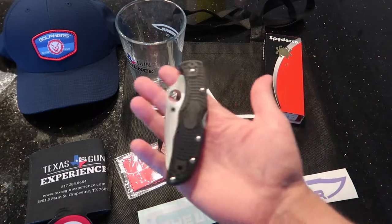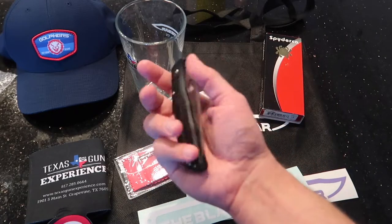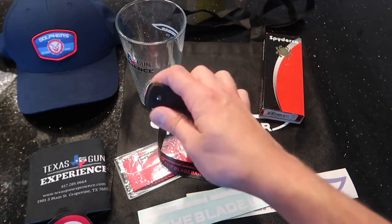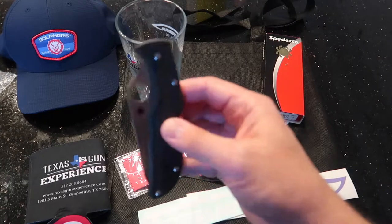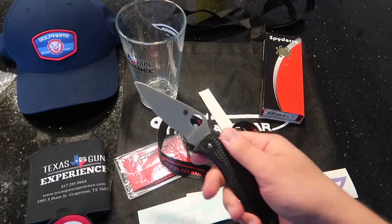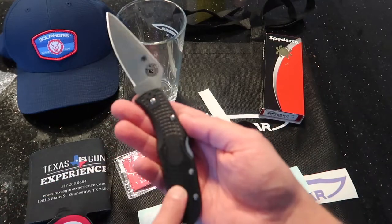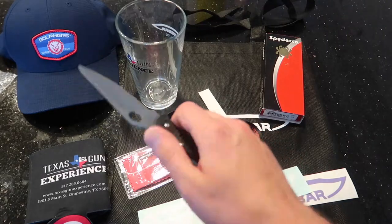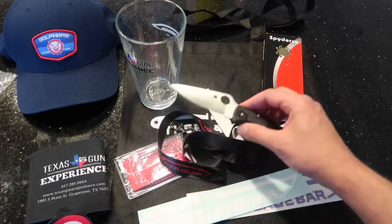I ended up getting the Spyderco Endela. I actually really like this knife. Been wanting to get this one. I've been comparing them to the Endura and Delica, and I am more of an Endela person. I like the blade size and the handles. The only thing is I wish they had different colors available, but I'm okay with black. Black is cool. So that's the knife, and that's the event.